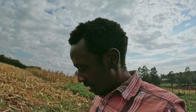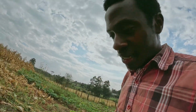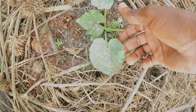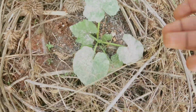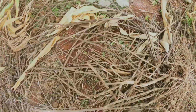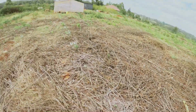So we'll just keep trying this as the rains come. I think they'll also deal with some of these things. The population of these things will kind of go down. But look at the difference between these zucchinis and that one. This one here and that one. This one was the next to be attacked, but it wasn't attacked. That one wasn't attacked. So we kind of pour them a little on the leaves and some over.